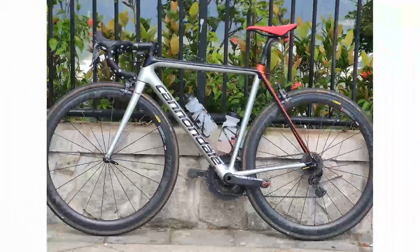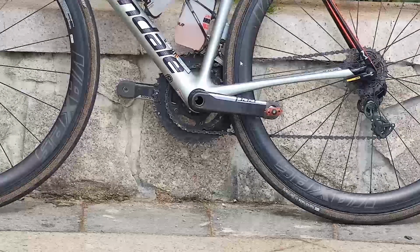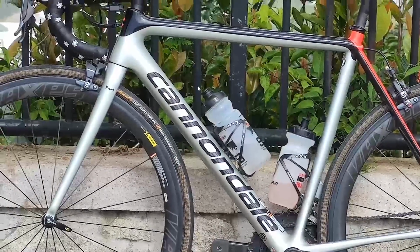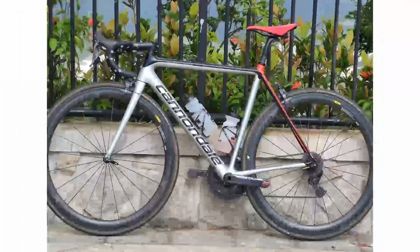Color scheme, like the silver and red, not for me, but matched saddle gets bonus points for that. Used tubular tires again. I think we're rocking tubeless. Correct me if I'm wrong. Speedplay again. Speedplay, pretty popular over here. Matching bottle cages. We'll give them some bonus points for that. But no, a pretty tidy build. Not bad.